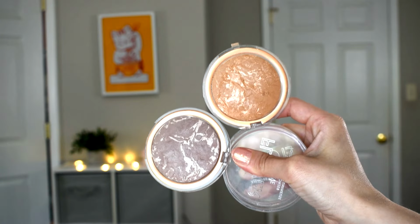I have two shades. I think they only offer two shades. There's a more cool toned one, which I really love because it has a little bit of a rosy undertone. So it kind of doubles as a bronzer blush for me. And then I have a more warm toned one. This one is in Sunswept. This one's in Sunrise. They're both beautiful depending on what tone you like.